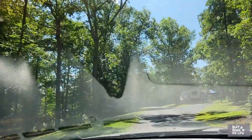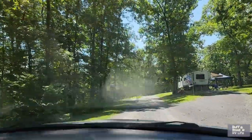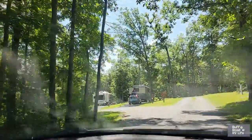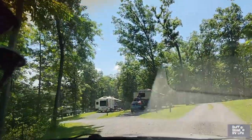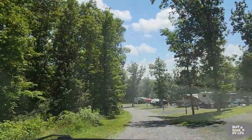We're going to B section. Turning right onto the gravel. Turning right. This is B section. We're just going to, what do you want to do, the outside loop or the inside loop? Well, they all look pretty much the same. This is just an overview here.